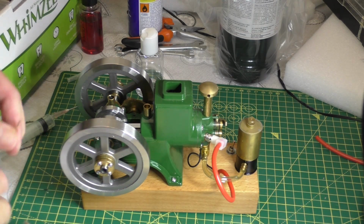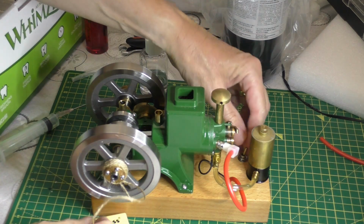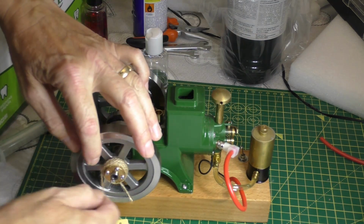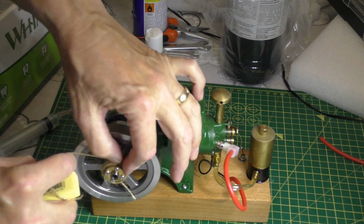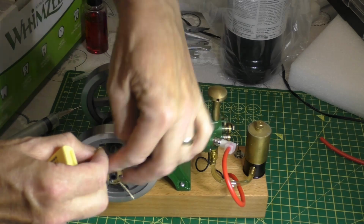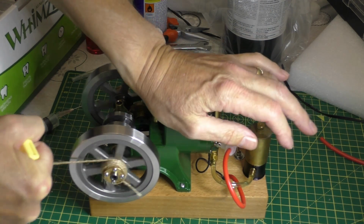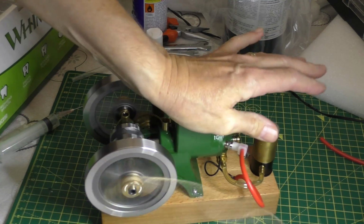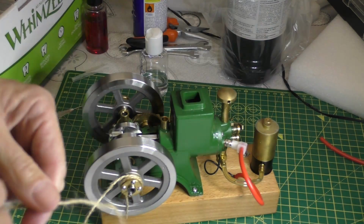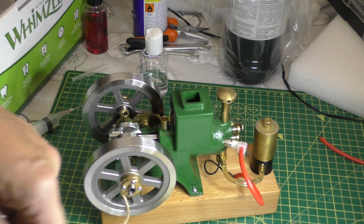Okay, we've got oil in the cylinder. I think next thing now is to switch on the ignition and just see what happens. Okay, here we go then, the first ever pull. Ignition switched on. Makeshift starting string. Need a bit of weight on it. Okay, let's see how it goes. And string snapped. Oh well, okay. Yes, let me fix that.